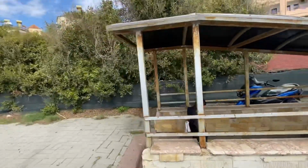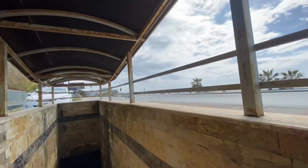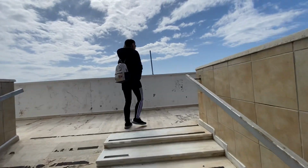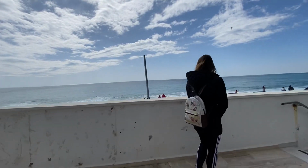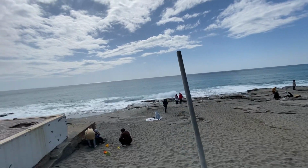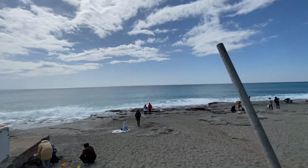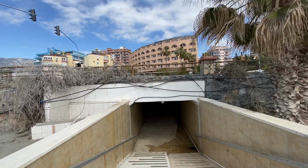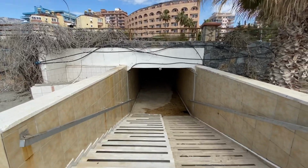But first we're going to go to the main road and go under the tunnel over towards the beach. There is a crosswalk there that we could take, but during the busy season you'll probably want to take this tunnel so that you don't have to stand at that busy street and possibly get hit. I'm assuming it's a very busy road during the summer months when all of the tourists are here.